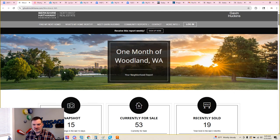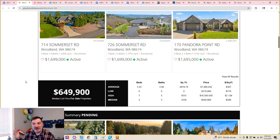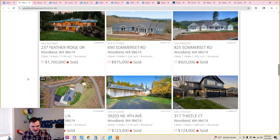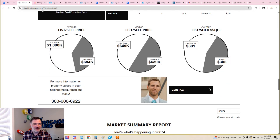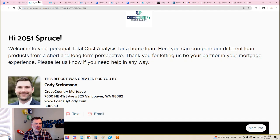Okay, so in Woodland there are currently 53 homes for sale. The median list price is $649K, right where we're at on this one. And then median list price for homes that have gone pending, $574K. And for homes that have sold, $639K. So we're right in the average Woodland price range. For a VA mortgage, this is what it would look like.